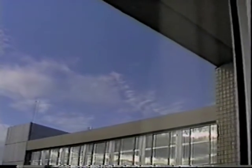We got a little bit of cloud there, actually, right through the window. However, going over to the east, we've got some nice clear sky there. That's what we want for tomorrow.